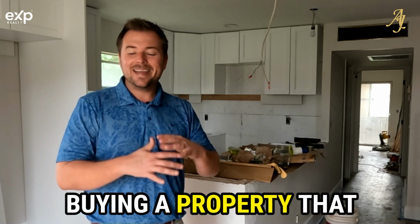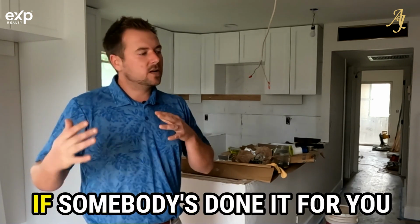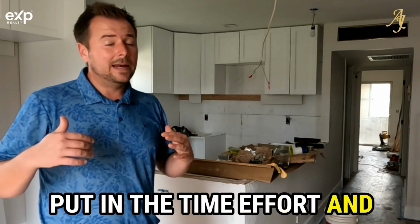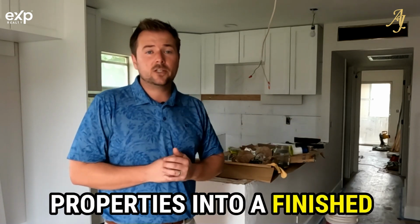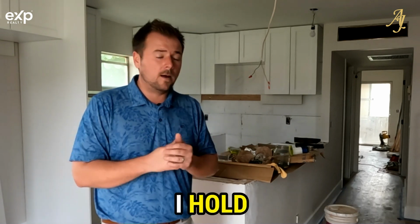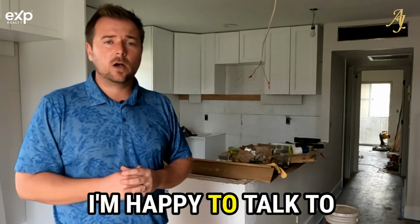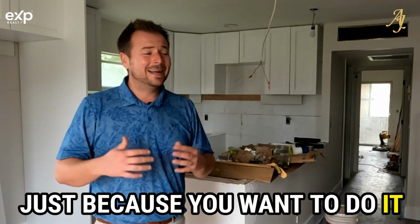Buying a property that needs work is such a value to you as the buyer. If somebody's done it for you, the value is that you get to walk in and just enjoy the home. But if you are willing to put in the time, effort, and energy that it takes to transition one of these properties into a finished product, it can really, really do nice things for your pocketbook. I hold rental properties on my own. I believe in it. And if that's something that you want to get into and have a discussion about, I'm happy to talk to you about what the costs look like and what you need to consider. Just because you want to do it doesn't mean that you should.